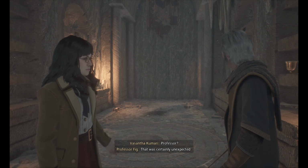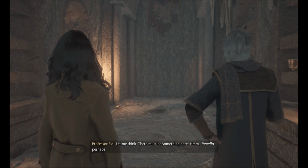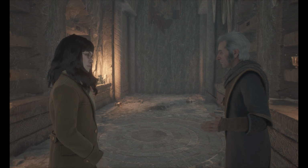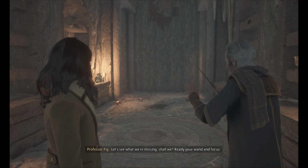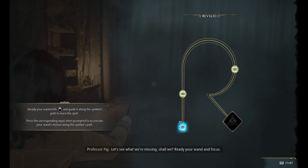Professor? That was certainly unexpected. Let me think. There must be something here. Revelio, perhaps. Yes, a revealing charm. No time like the present. Let's see what we're missing, shall we? Ready your wand and focus.